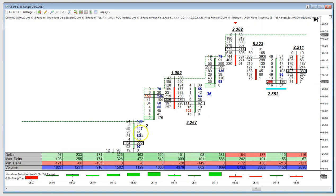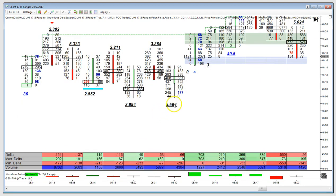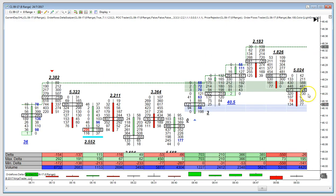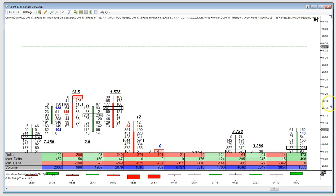We're coming up, breaking out to these new highs. Got a lot of buying imbalances. They're not stacked; they're sort of spread out, but that still carries some importance. Going back into this high here, you got the Delta Scalper giving another buy, and you rally up about 10 or 15 cents to a new high.